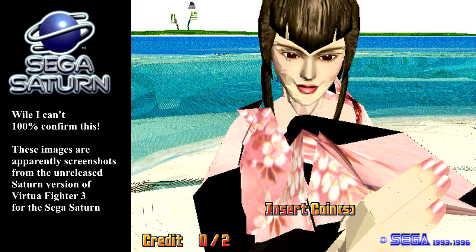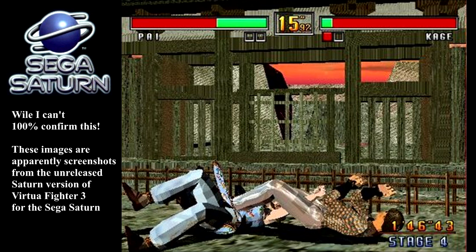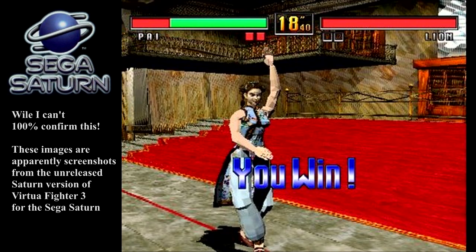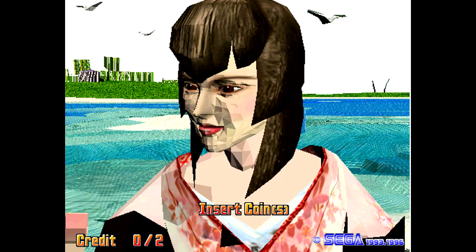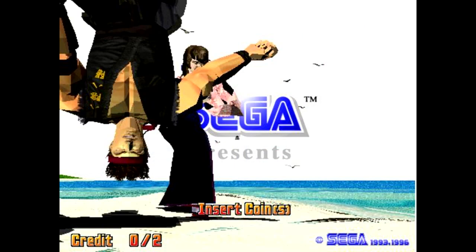Everything up to this point I'm fairly sure is correct, as there's so much evidence online to confirm it. But what I'm about to talk about now, while I'm sure is also true, is slightly more speculation than solid facts. It is rumoured that Virtua Fighter 3 was meant to use a special 3D graphics card for the Sega Saturn. If that's true, that's very mind-blowing.